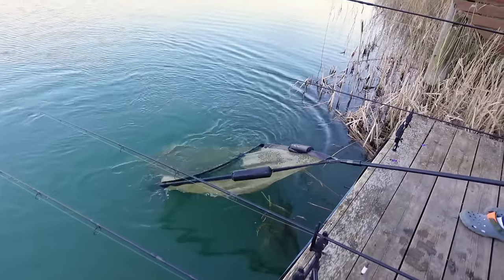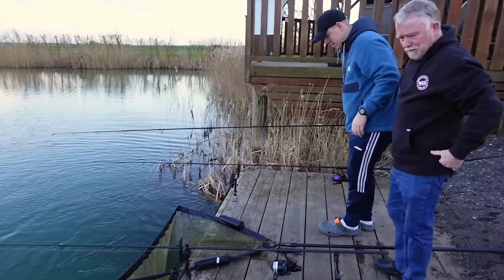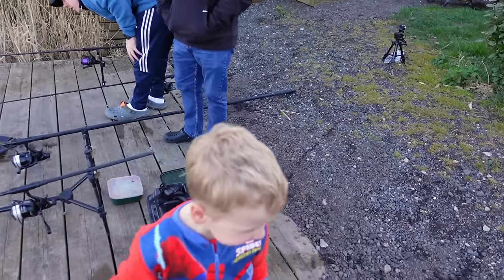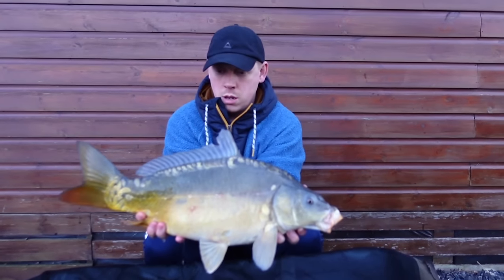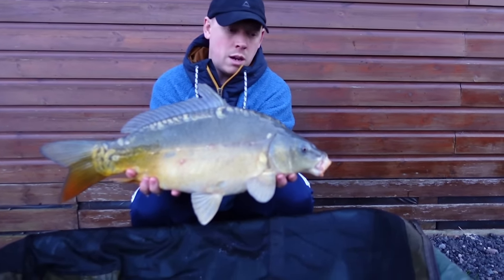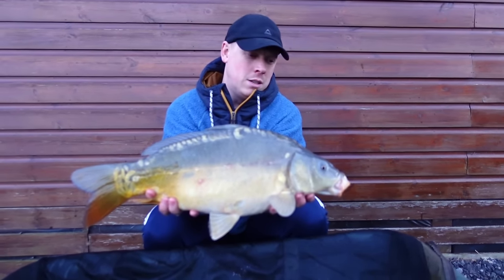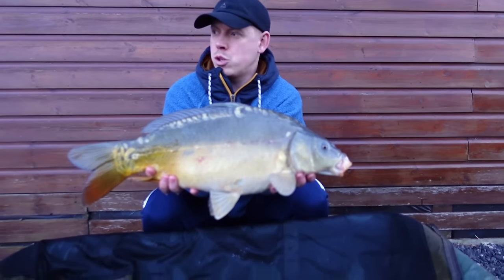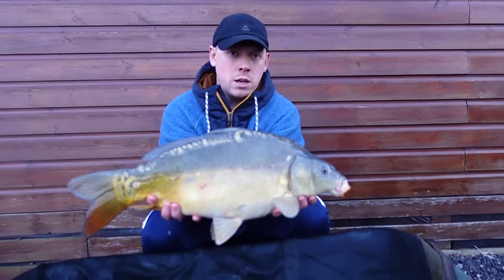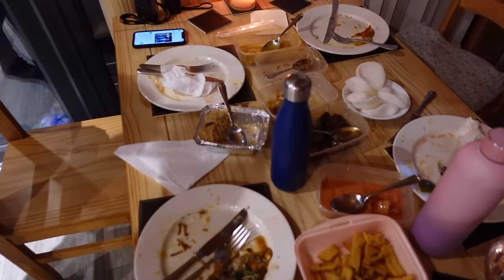Another one in the net. In the net. Bosh, in the net. There we go. Probably about 10, isn't it? Probably, yeah. Haven't weighed it, but 9 or 10. Straight after a show, 5 minutes later, literally put it on it, and now we're going to go eat a Chinese.